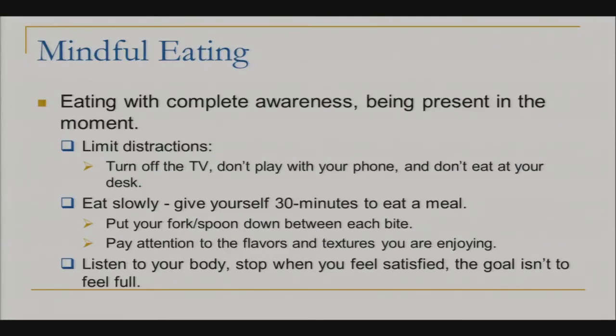If you're eating faster than that, there's a reason why you get full after the fact and can feel uncomfortable. By slowing down your meal times, you allow those triggers to send the messages and allow you to learn when to stop. Put your fork and spoon down between each bite. Pay attention to the flavors and textures you are enjoying. This can actually bring more enjoyment and pleasure to your meals, and you can get satisfied quicker.